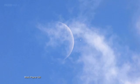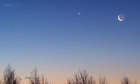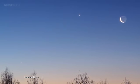Apart from the sun, the moon and the odd passing comet, Venus is the brightest object in the night sky. And that means you don't need to go to a dark sky site to be able to see it. In fact, Venus is so bright you can see it during the daytime. This is easiest to do when it's close to the moon, as that gives you something to locate it by.